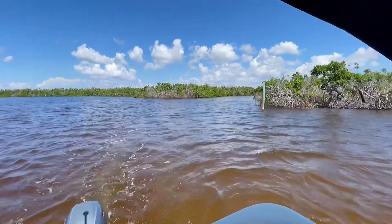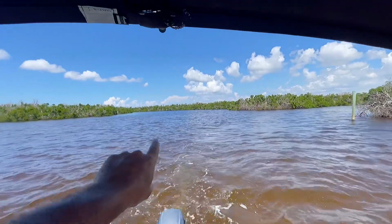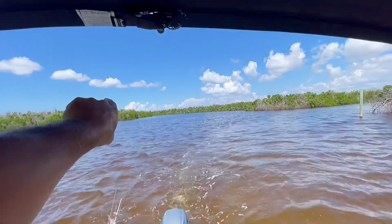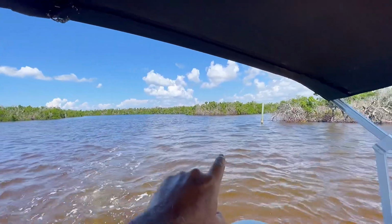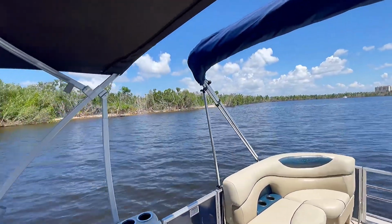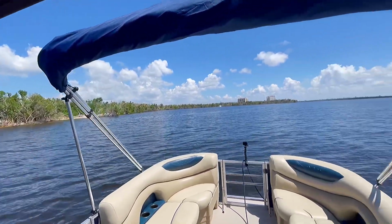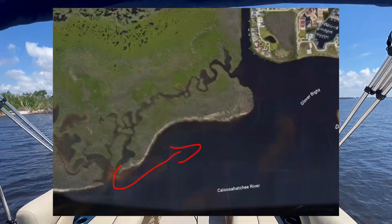So here's the entrance, looking at it from the riverside. You could get up that way. I've never been up there yet. One of these days we will go, but that's where we just came from. So we could continue around the mangrove and check out the other side. This is the riverside heading back towards Tarpon Point.